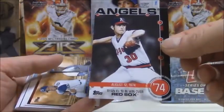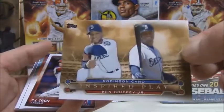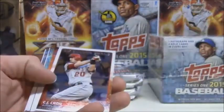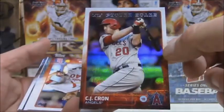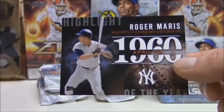Cano and Griffey, Inspired Play. Crone, Foil. And Roger Maris, Highlight of the Year.